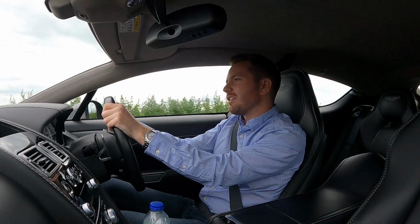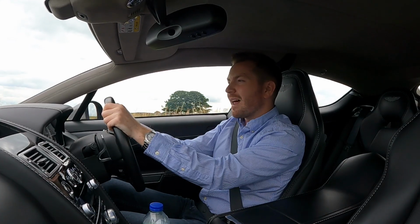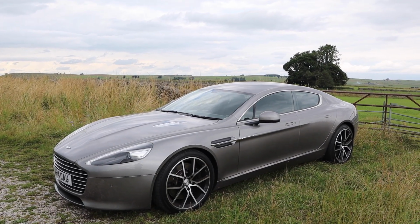It's worth noting, for much less money you could buy something like a Panamera Turbo, but they are ugly as sin, or an M5 or an Audi S7, but none of them are as cool as the Aston. None of them have that same brand appeal.